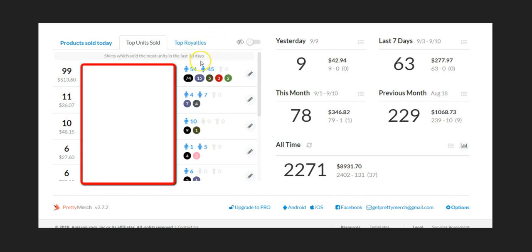But see here, it's kind of interesting. So 99 sales, 54 men's, 45 women's, 74 black, 15 heather, 5 of that kind of army green, 3 red, and 2 green. This one sold 11. Here we actually had heather blue sold 4, heather blue sold 7, dark heather sold 4, 4 men's, 7 women's.